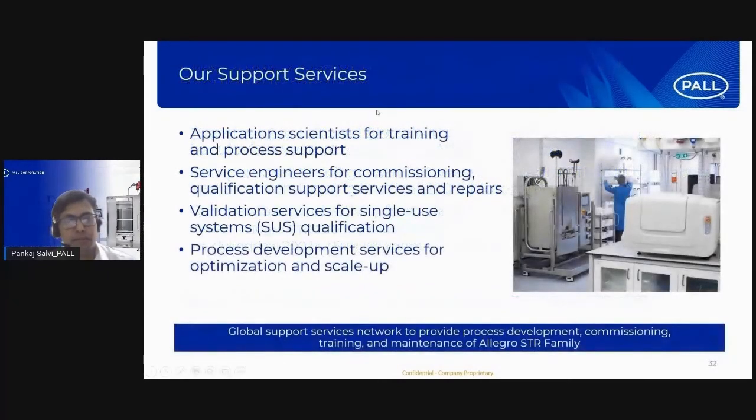Talking about the support services we can provide, we have application scientists who train the customer and support you with consultation and any process support, including troubleshooting. Trained service personnel are available from our side whenever required. Validation services are available for single use, covering extractables and leachables and other aspects of single use. Process development services are also available from Pall. And being a global service network, we can assure you that we can provide the most efficient support.